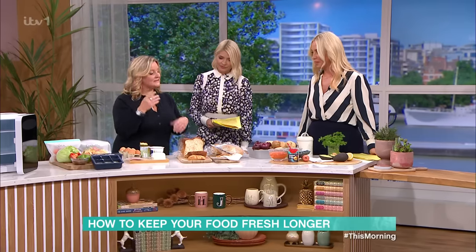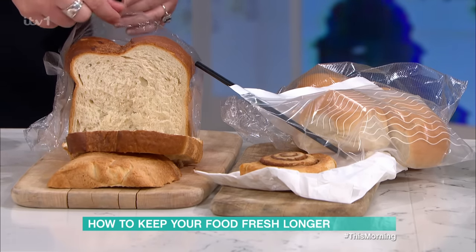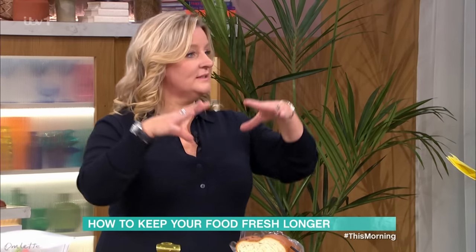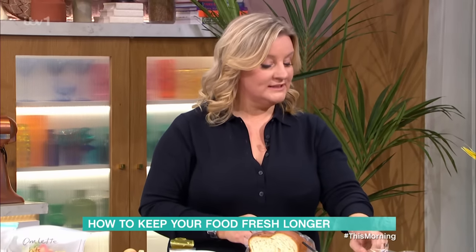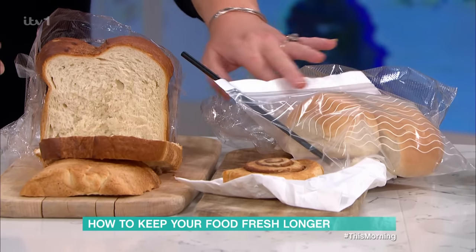Now bread, it's something that we all throw out as a nation. We throw out a lot of bread. When they come in, they're in these little packets with all the holes in. That's because it's freshly baked and they need the moisture to leave. But that also means all that air is coming back. These were bought this morning. They're still hard. Get yourself some bags, zip them into bags.